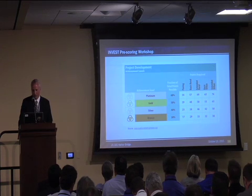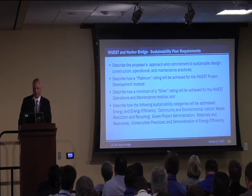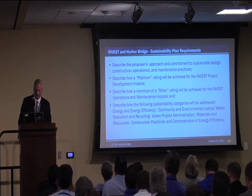This shows that to get a platinum rating, you have to have 60% of the total points that you think you could achieve, or the perfect score, 50% for gold, 40% for silver. And basically, after we did our workshop, we set the level for design and construction as platinum, and silver for the operations and maintenance.